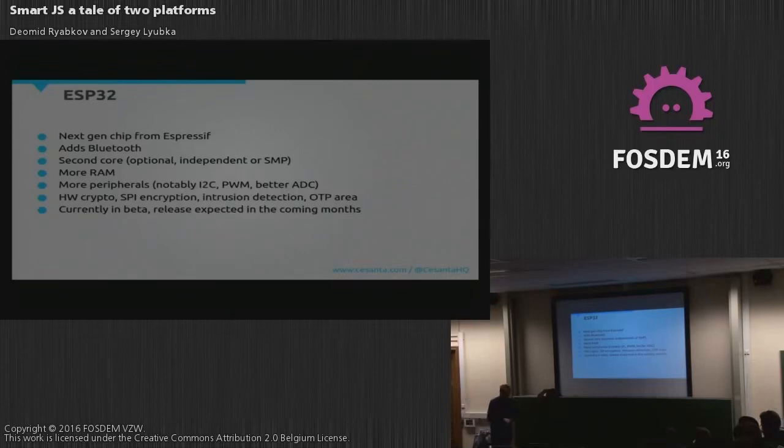Yeah, there is a second core. When we first heard that they were adding a second core, we said, oh great, now we have this SDK and all the SMP issues. I mean, the people don't know about function declaration. Like, what do they know about locking? I wonder.